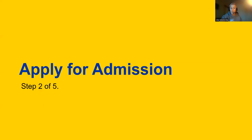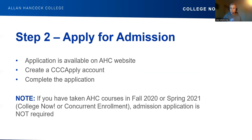So then you have to apply for admission. As any college, we have an admissions office and you have to apply for admission. The application is available on the Alan Hancock website. It's all done online. You don't have to do it in person. You create a CCC account and then you complete the application.